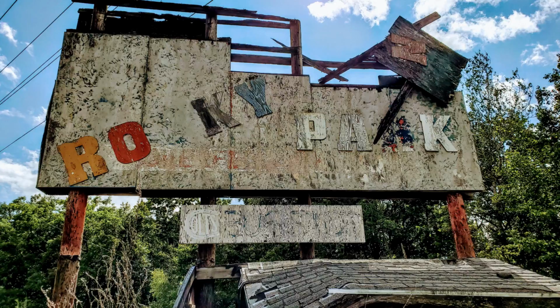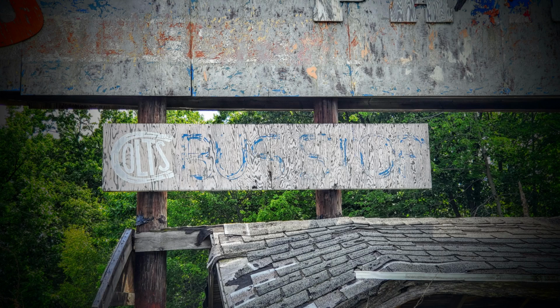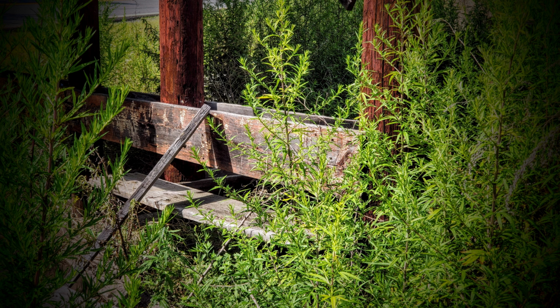So as I'm heading over to the dam here, I do want to let you know too about the sign, Rocky Glen sign out there in front of the main lot on Rocky Glen Road. If in case you're wondering, the sign is still standing, surprisingly. There are still a few letters of it that are hanging on, and you can even see the part where it says Colts bus stop, the old Colts sign. And part of the bench, believe it or not, is still intact, where guests would sit on the bench waiting for the bus to arrive.